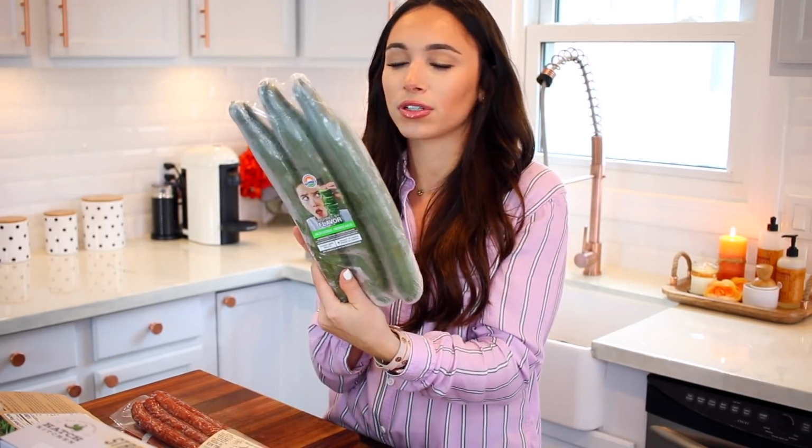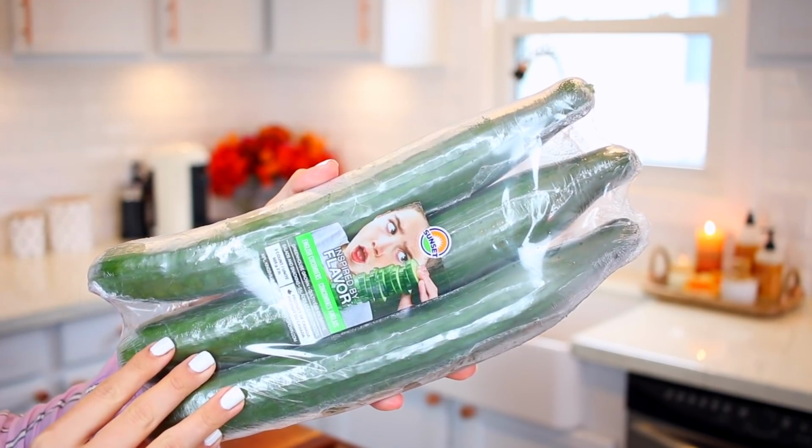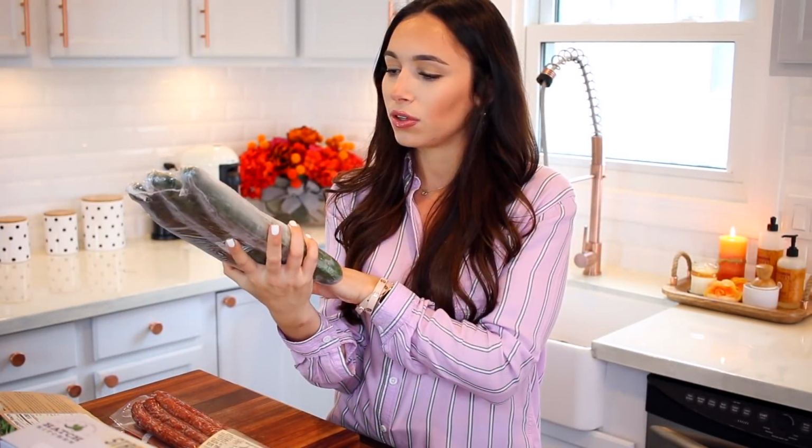The next thing is 3 cucumbers. And I've been making a lot of smoothies in the morning with cucumber. It's just really refreshing. So that one I'm not worried about. I know I will go through 3 cucumbers in probably a week and a half. It's something that will hold up really well.